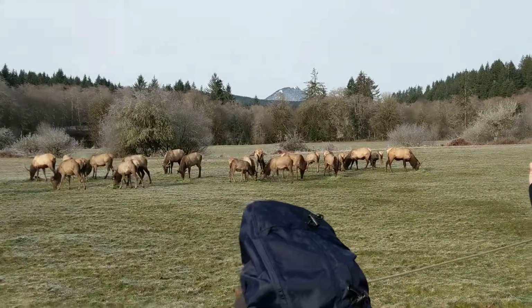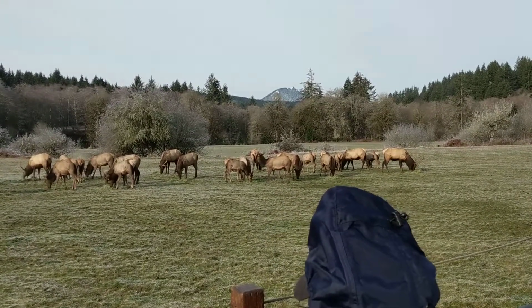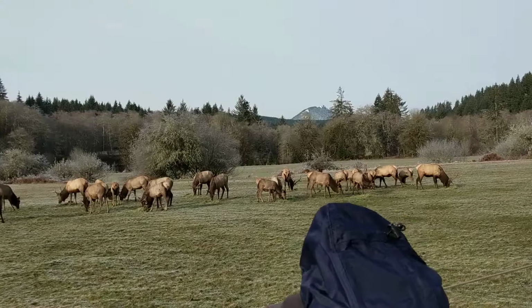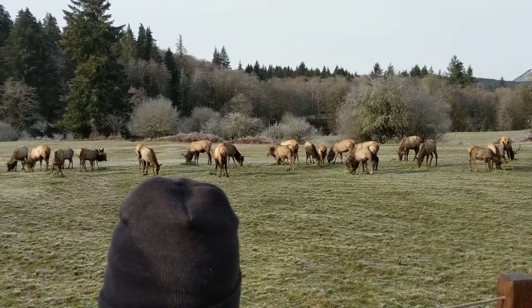There was a bull in here. It was a mature bull. He had just one spike on one side. It looked stunted, but he was missing. And I don't see him. Huh. Last week he didn't look very good. So I don't know if the cold weather, I think, might be starting to take its toll on him.